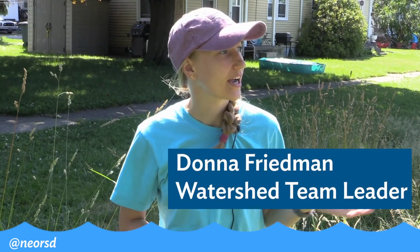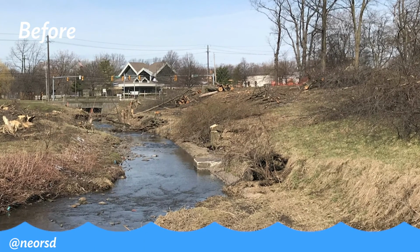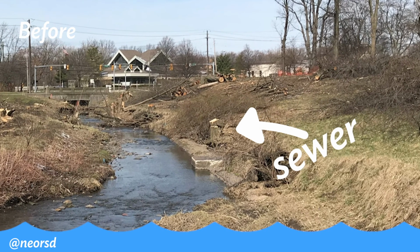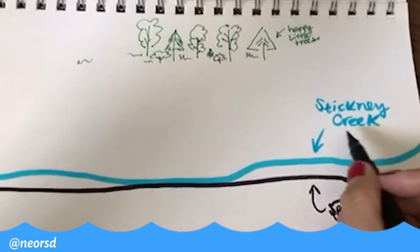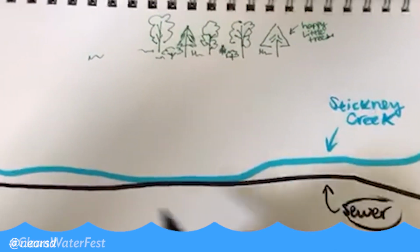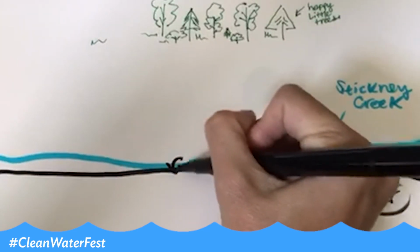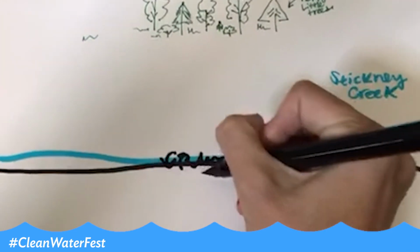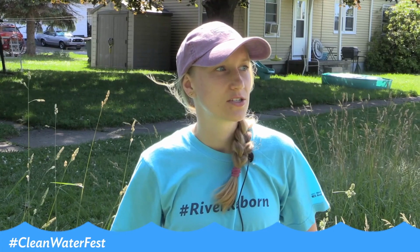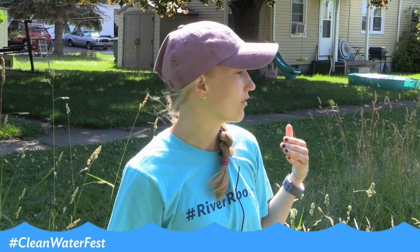And today we are at the Stickney Creek restoration site here in Brooklyn, Ohio. Originally, there was a very large intercommunity sewer that ran right next to our stream here. The sewer and the stream were right up against each other. Stream water would get into the sewer and sewer water would get into the stream, which was a very large water quality hazard. So the project that we did involved moving the sewer away from the stream.